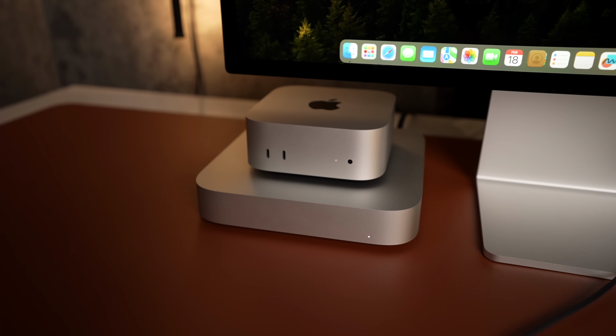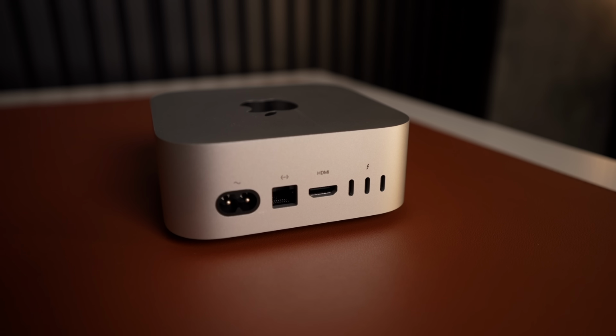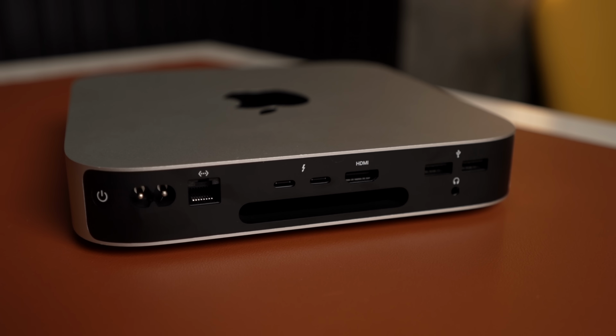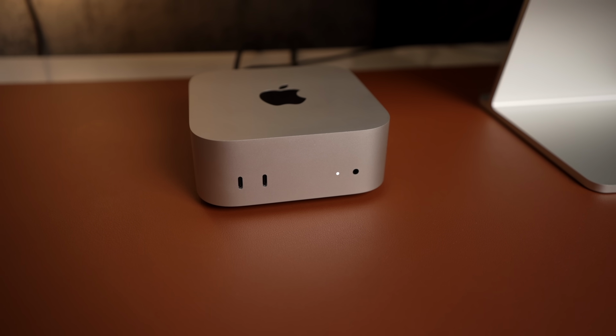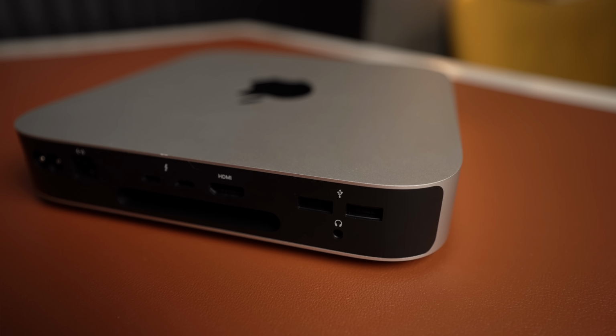Well, the new Mac Mini definitely has a more modern port selection with 3 Thunderbolt ports around back and 2 USB-Cs on the front. Compare that to the old Mac Mini's 2 Thunderbolt ports and 2 USB Type-A's, and I would definitely pick the new Mac Mini. But there is actually one port that I prefer on the old Mac Mini, and that's the headphone jack. On the new one, the headphone jack is on the front, which is great for plugging in headphones, but if you're plugging in desktop speakers, having the port around back makes a lot more sense.